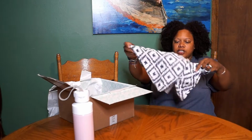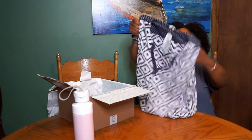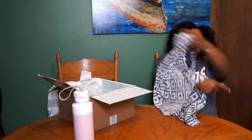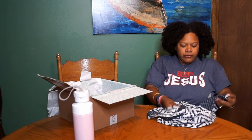And then I got this shirt. It's sleeveless, and it's really nice. I think I have it on inside out. Yeah, let me turn it around. So this too, really, really, really like.